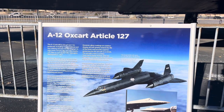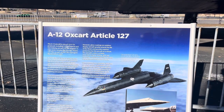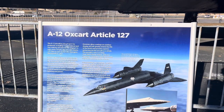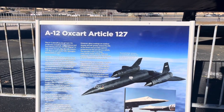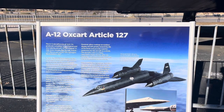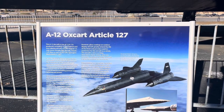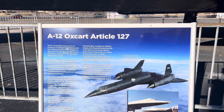When in service, these aircraft have matte or satin finishes. However, gloss coatings on outdoor display aircraft greatly extend the life of the finish and provide superior protection for the aircraft as a whole. The aircraft's color is a deep near black shade of blue with red markings, consistent with the aircraft's original operational paint scheme.